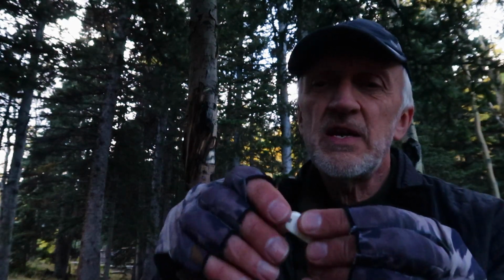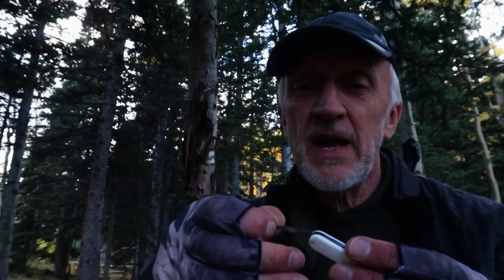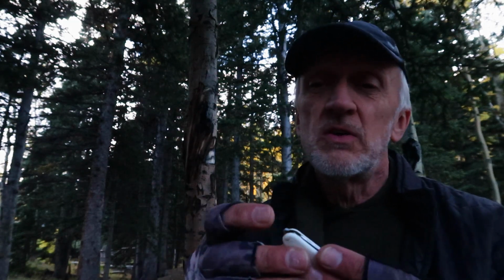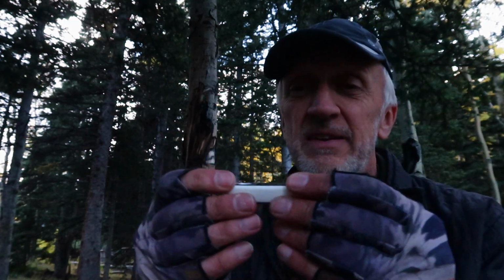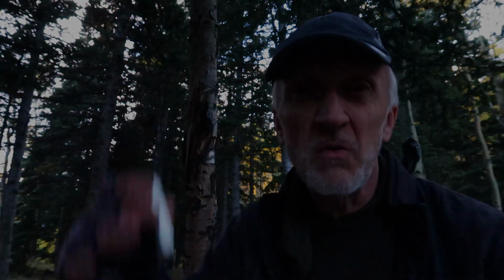This one comes with a little toothpick. Comes real handy for me. Tweezers, in case you get a splinter. These tweezers come in really handy. You know, those splinters can be really annoying and kind of painful. So having this little thing is really handy, and it's really all you need. It weighs like an ounce or something. Put it in your pocket, good to go.